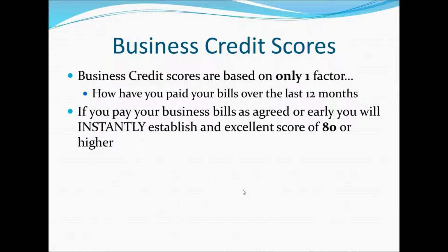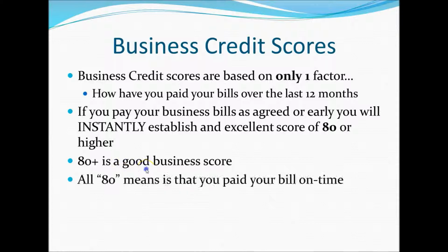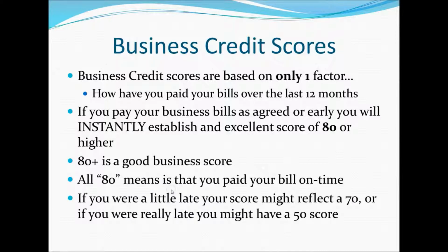If you pay your bills as agreed, you instantly are going to have an excellent credit score of 80 or higher. In the business credit scoring world, the scores usually range from 0 to 100, so 80 or higher is definitely a good score, the equivalent of maybe a 740 credit score or higher in the personal world. And all 80 means is that you paid your bill on time. So if you were a little late, your score might reflect a 70, or if you're really late, you might have a 50 score.